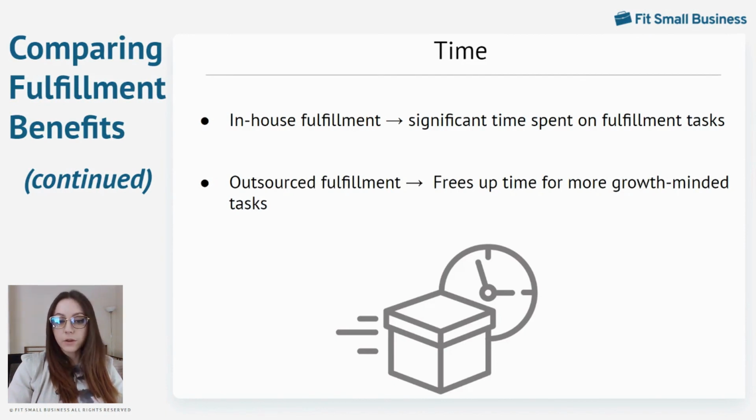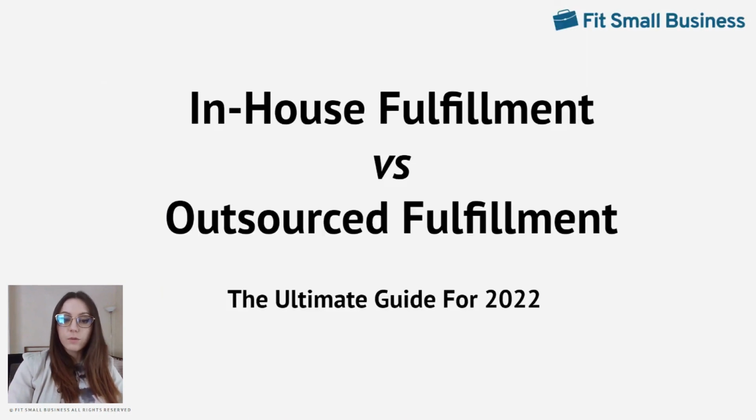Both options have their advantages and fit into business models at different stages of expansion. But for many business owners, the opportunity to spend time driving growth is what tips the scales in favor of outsourced fulfillment.